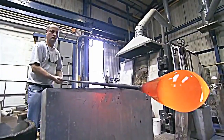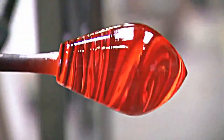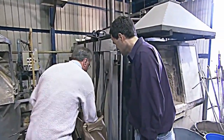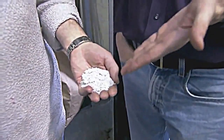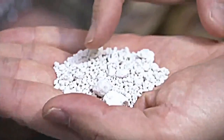Wow. This is Mike Tuffy, the head of production here. He and his team of glassblowers are able to achieve the same rich colors found in the cathedral. But they start with clear glass, which is made from a mix of sand, limestone, sodium carbonate, and other minerals. Oh my gosh, that's it? That's the next great cathedral window right there? That's the next great cathedral window right there. It looks like kitty litter. It doesn't even look like glass.